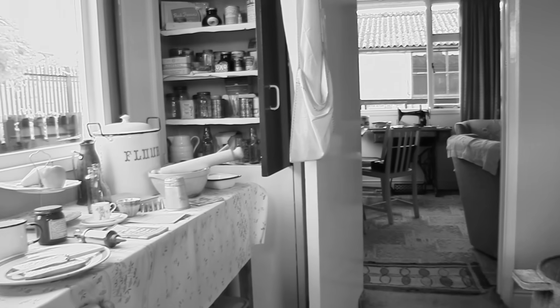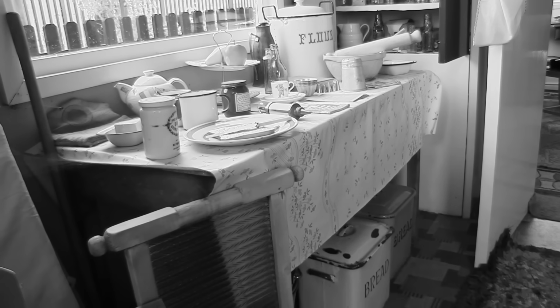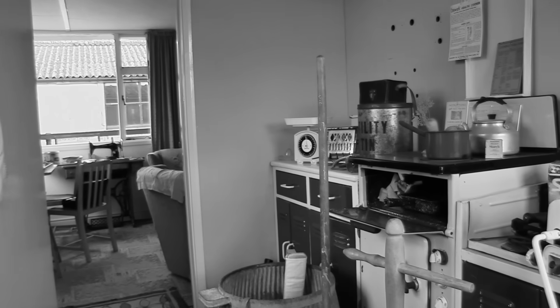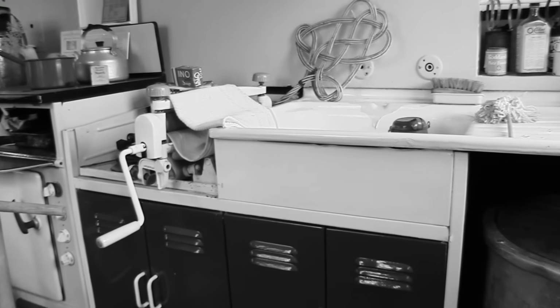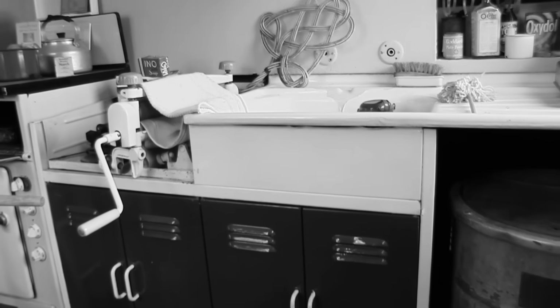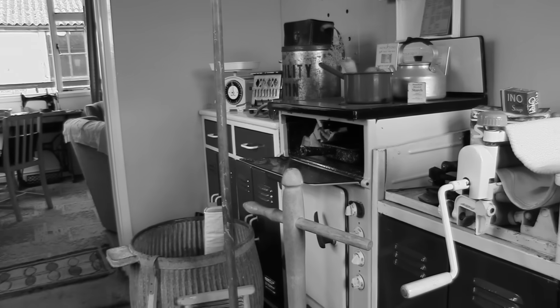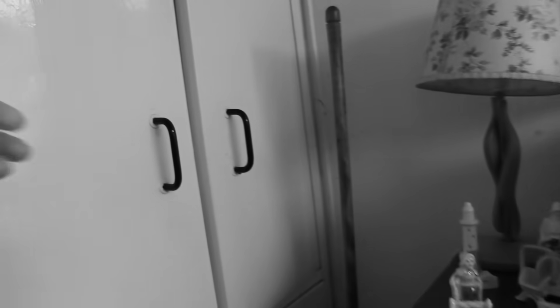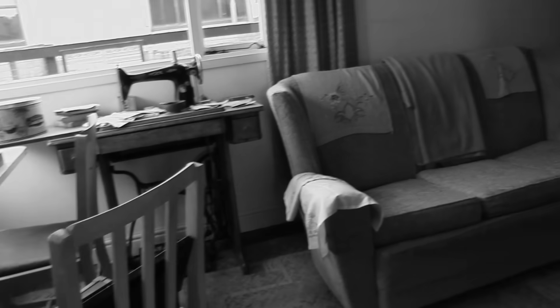Is anyone here? Thank you for letting me into your beautiful home. And it is a beautiful home. This would have just been hustle and bustle of things being made, all with fresh vegetables, mostly probably grown in the garden. How healthy would that have been? What's in here? Again, just I think your home is beautiful, and it is very comforting.